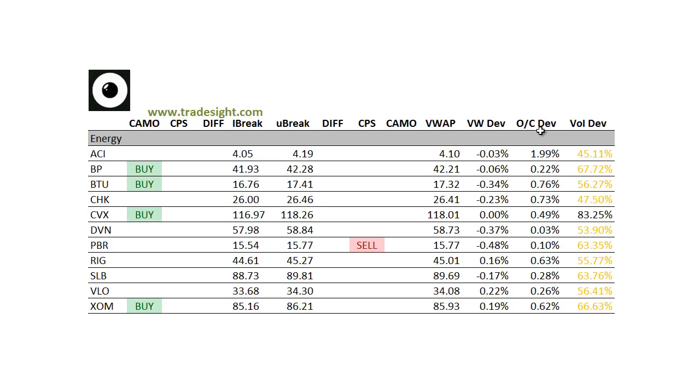Looking at the energy names, we're going to see this theme a little bit more. We're starting to see some camouflage buy signals stack up here. CVX might be the most interesting because it's on some fairly decent volume.